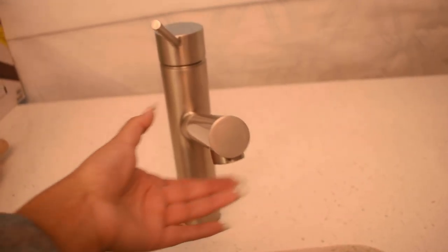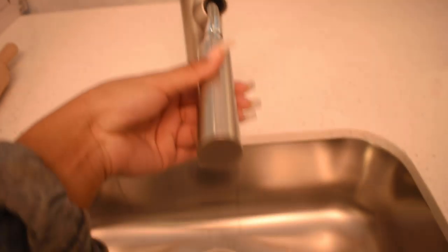So yeah, this is the kitchen. I have some nice marble or quartz or nice countertops. I don't know why my camera's acting like this, guys. I'm so sorry. But then we have my faucets. It's probably because I haven't used it in a while and my camera's like, no.